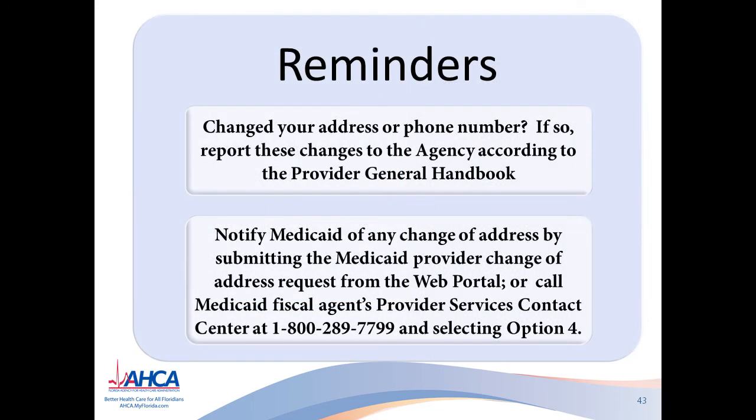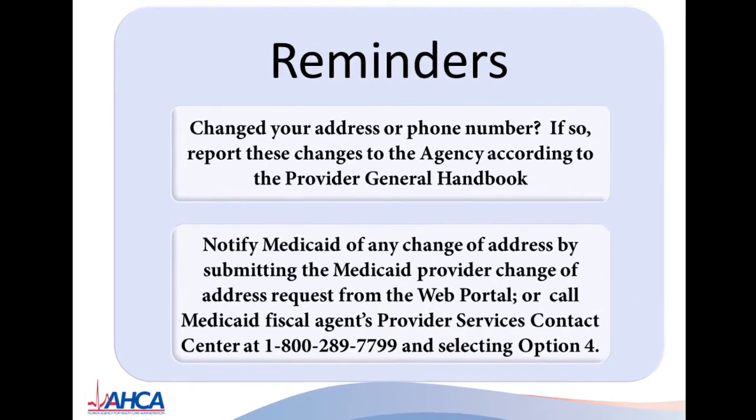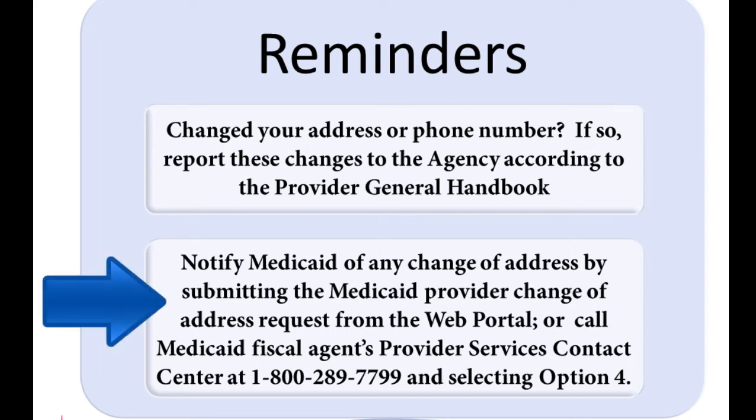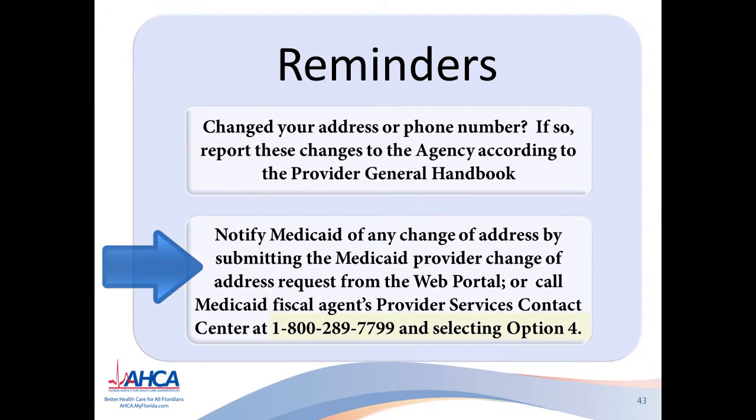If you have changed your address or telephone number and have not updated your information with the agency, this is a good opportunity to do so, as you are required to report any changes per the Provider General Handbook. Providers must promptly notify Medicaid of any change of address by obtaining and completing the Medicaid Provider Change of Address request from the secure area of the web portal, or by calling the Medicaid Fiscal Agent's Provider Services Contact Center at 1-800-289-7799 and selecting option 4.